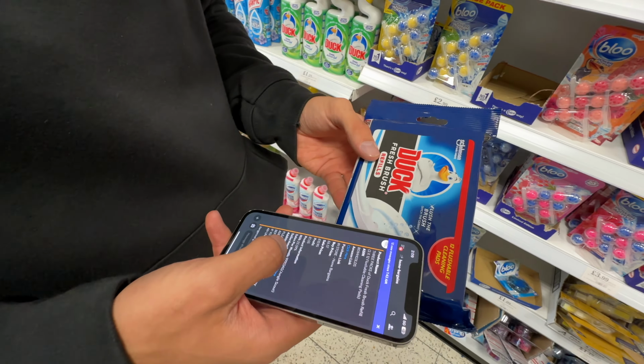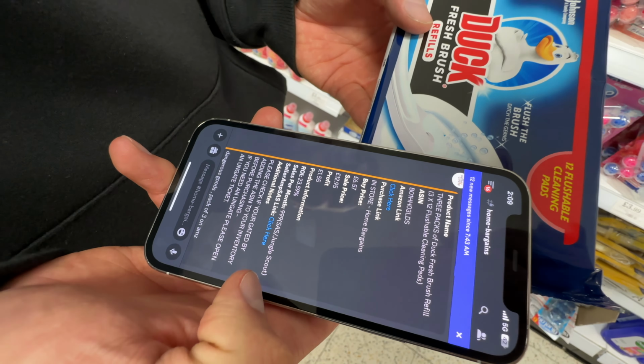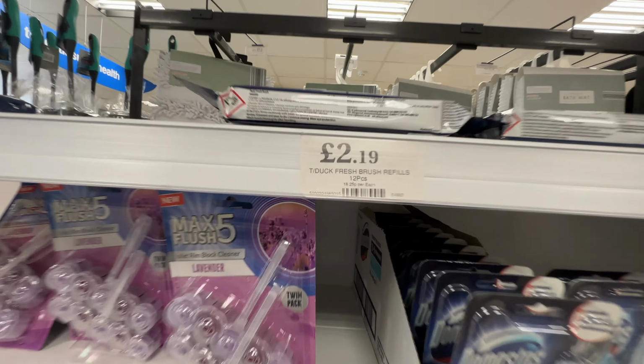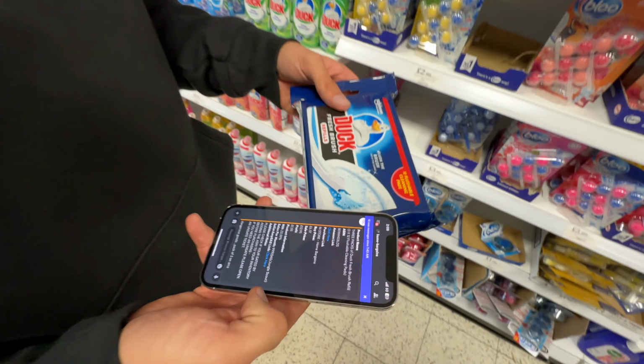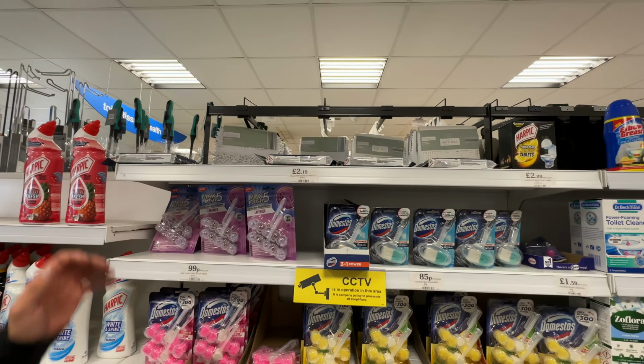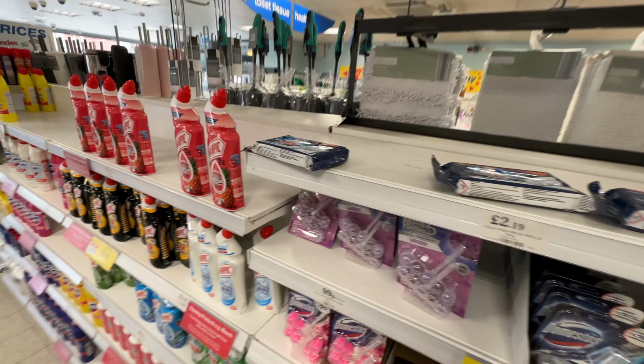£2.19 in here. 23% ROI, £9.99 sales a month, £1.55 profit. Fantastic. I think it will be slightly, see there, £2.19 here to 3-pack. Does work out right? Perfect. I would ask if they've got any more in the back because there aren't actually many here. We can ask them though. Should we go ask someone?